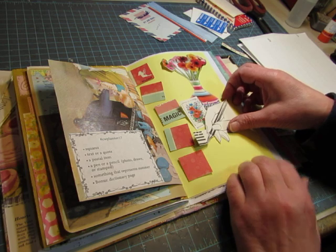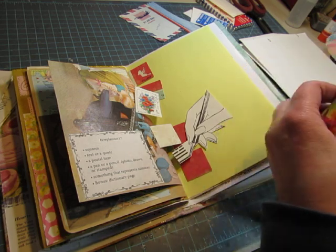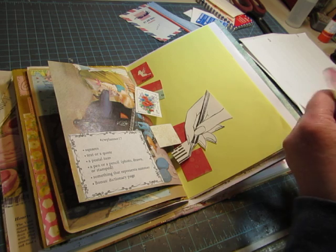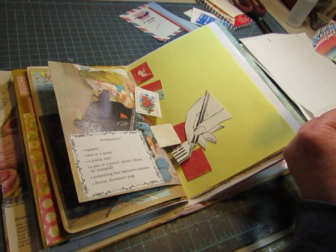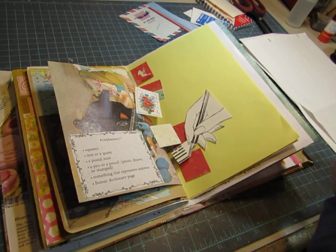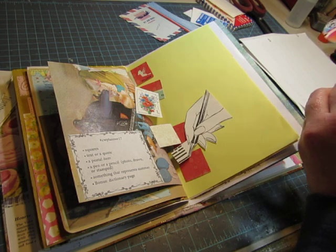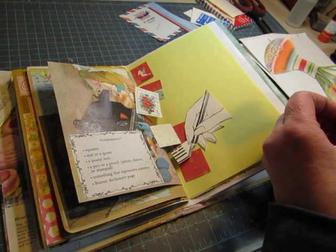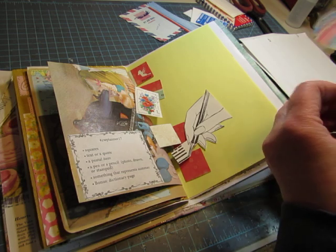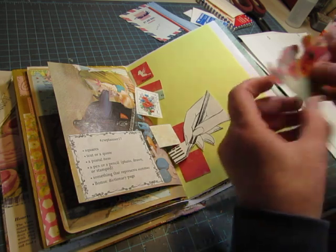So I'm going to start by gluing down this bouquet of flowers. I'll just trim it up a little bit better. I don't want all that white. I'm going to have some of it. I'm not going to trim in between all those leaves, but I want the flowers to look like they're separate flowers instead of all frozen together with that white globe around them. That looks better already.